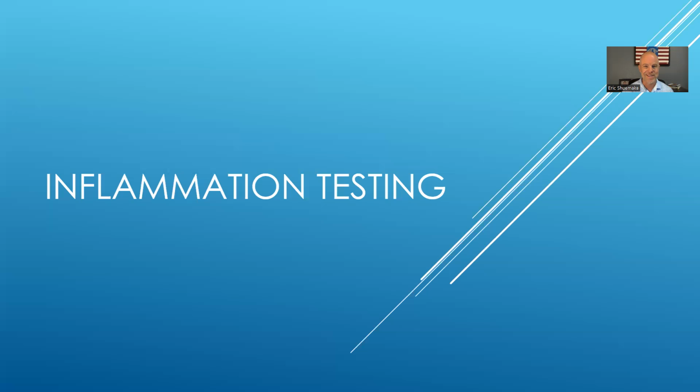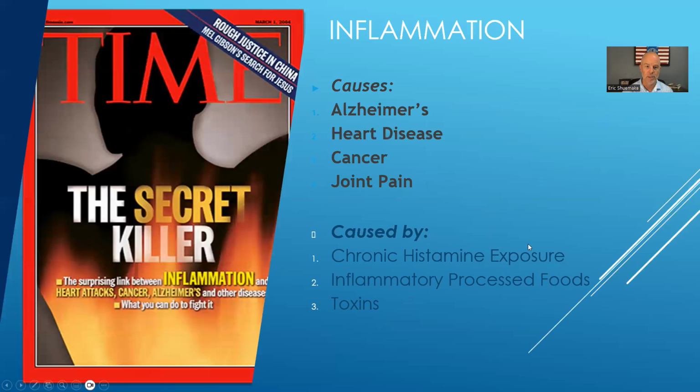And one of those ways is this inflammation testing. This is a real cornerstone of what we do. And the reason for that is because inflammation is at the root cause of pretty much every disease known to man. There's a great article in Time Magazine a couple of years ago called The Secret Killer. And it says the surprising link between inflammation, heart attack, cancer, Alzheimer's, and other diseases. So inflammation is at the root cause of so many diseases.